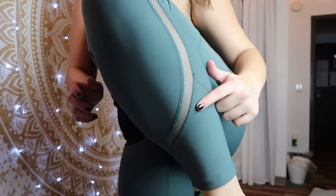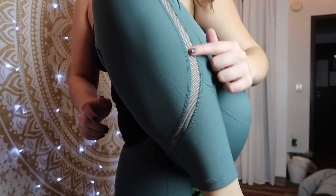So I obviously hit the mark on the dot because it was literally 8 plus 12, so that's 20. And then I'm going to show you guys what it looks like on, but I think that this outfit was really cute, and I just wanted to show it to you guys and show you that you can hit the mark.